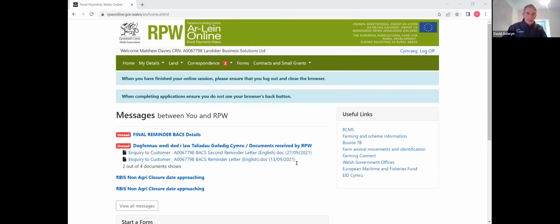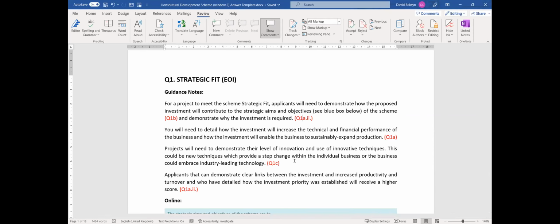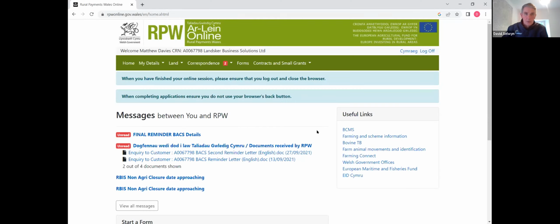Go back to where we were. Okay, are we back to question one, strategic fit, EOI? Yeah, Dave, just a quick one on that. The guidance note asks for backing up information, so how do they attach it where you're just filling out the RPW? How do you attach the evidence? Great question. I was going to do it, but I'll do it now. Can you see the RPW Online again? Yeah. Okay.